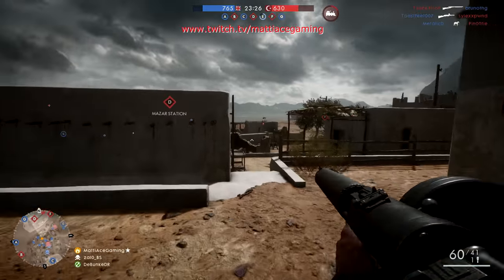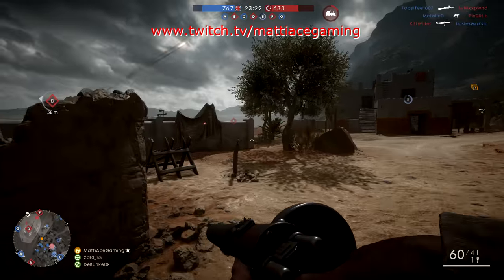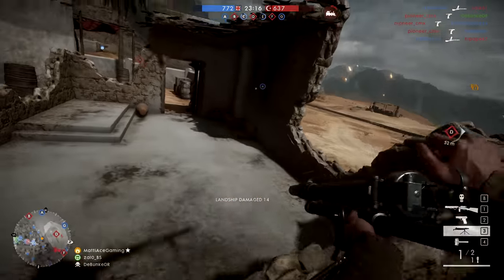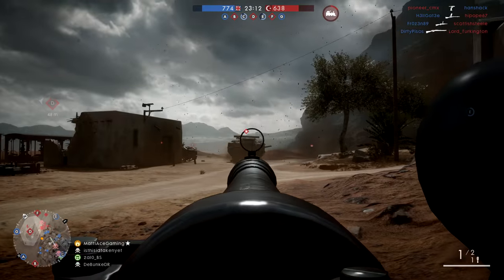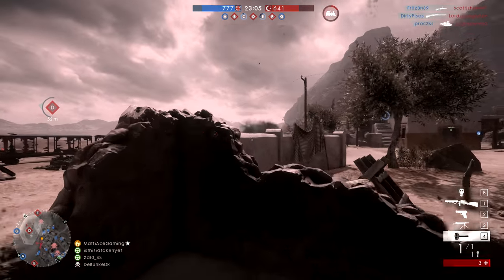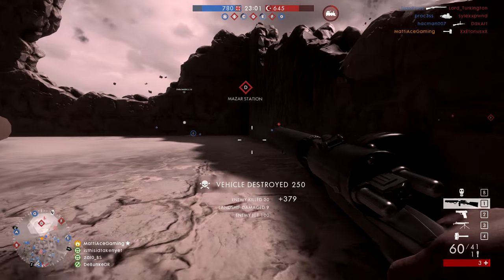And for those of you who are relatively new to the Battlefield franchise and Battlefield 1, the assault class is the anti-vehicle class. You have gadgets such as this AT rocket gun, you have access to dynamite, and anti-tank grenades. So keep that in mind, because if you want to focus on either scout, medic, or support, you will not have access to this particular weapon.